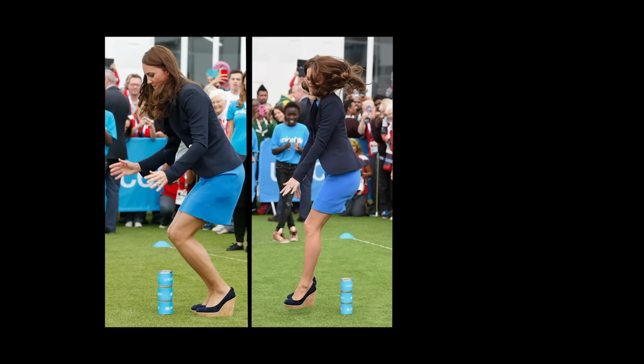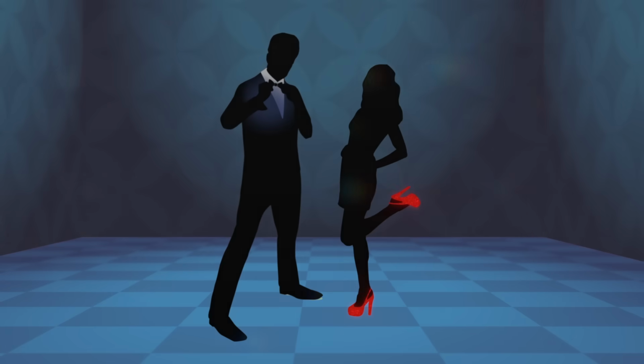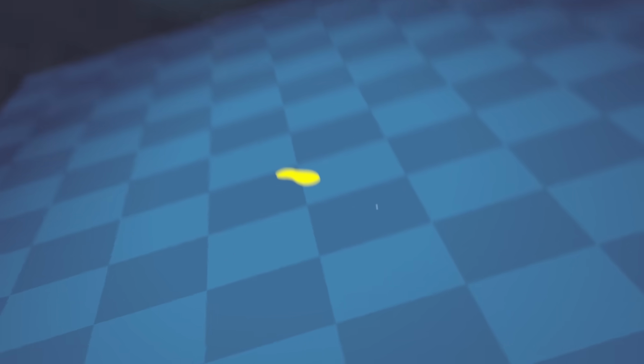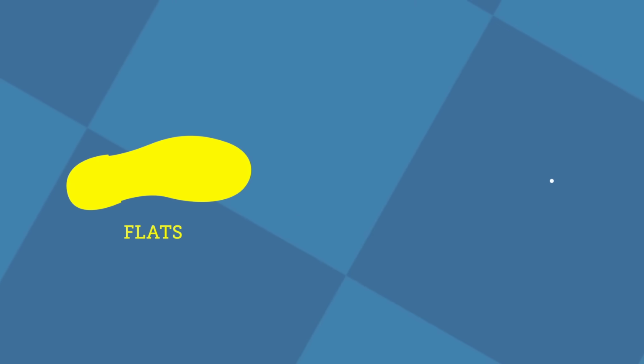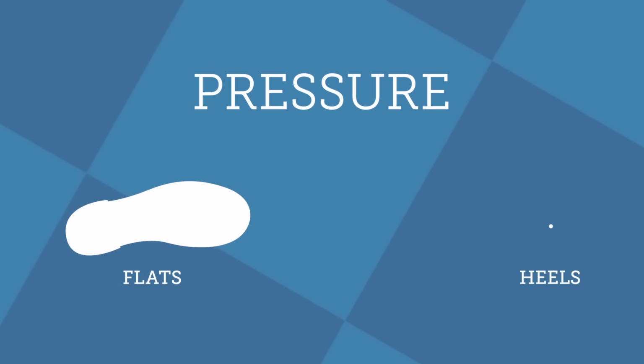If you've ever tried to walk on grass wearing heels, you know how hard it is because your heels always sink into the dirt. If you wear flats or wedges, you don't sink in. And that's true even if you're carrying a heavy backpack. Why is that? Well, when you're wearing flats, your weight is distributed over the whole area of your foot, whereas when you're wearing heels, it's concentrated on a very small point. And this highlights the essence of pressure.